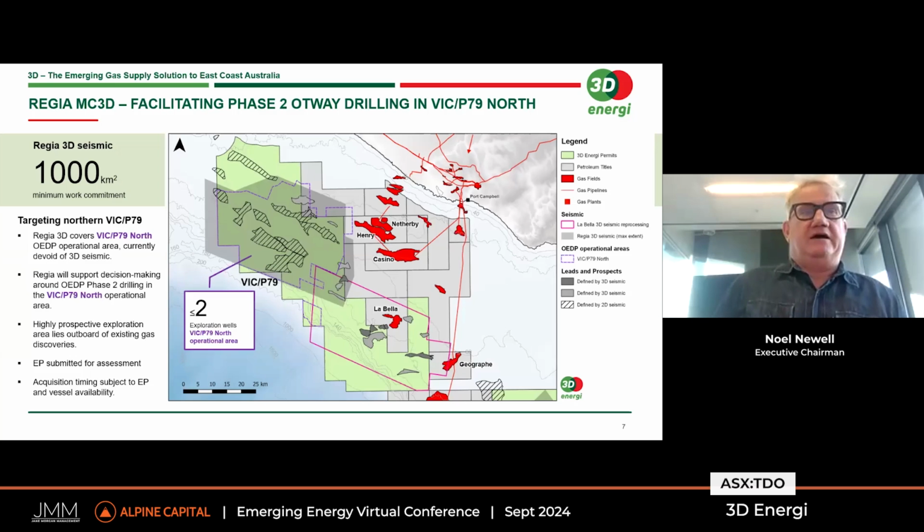So we have further prospectivity going forward, and hopefully prior to drilling in 2026, we will be acquiring a seismic survey to the west in the Vic P79, about 1,000 square kilometres. We currently have our environmental plan submitted to NOPSEMA for that. You can see outlined there a lot of prospects that are defined by 2D. These also have anomalies on the 2D seismic. You can see that we have a lot of potential going forward without even reviewing the T49 permit as well, which has a 1.3 TCF prospect in there as well.